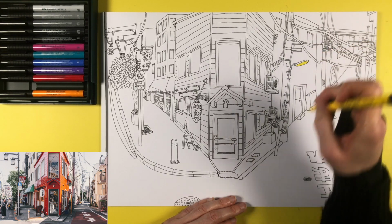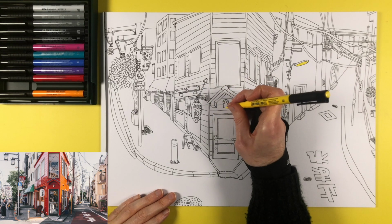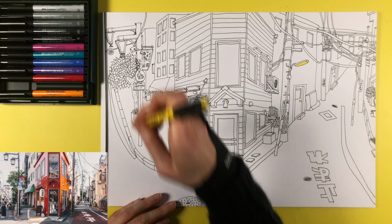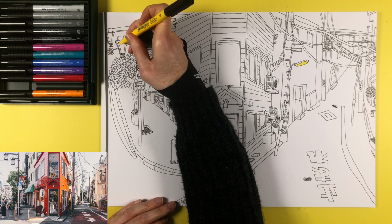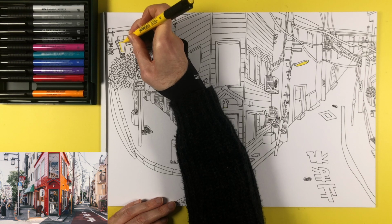I decided not to colour this one in. I felt like I had achieved what I wanted to get out of this drawing. But one last thing I did want to do is turn on a few of the lights. So I got my yellow marker, this is the Artist brush pen in cadmium yellow, and I went around turning on the lights to add a little bit of life and colour to the drawing.